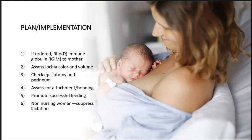You also want to assess lochia color and volume. You want to check the episiotomy if there was any, and also check the perineum for signs and symptoms of infection. You also want to assess for attachment and bonding between the mother and the child. Remember, this is usually influenced by maternal, psychosocial, and cultural factors. It's also influenced by the infant's health status and circumstances of the prenatal, intrapartal, postnatal, or even the neonatal course.